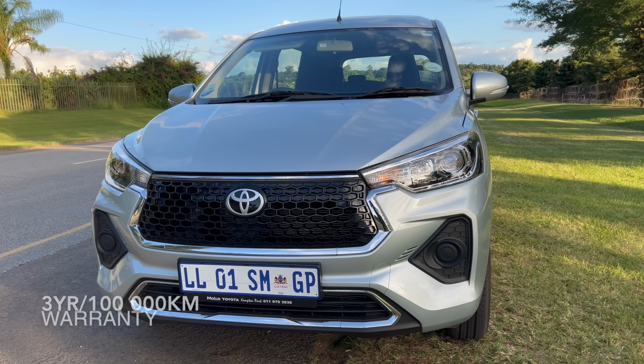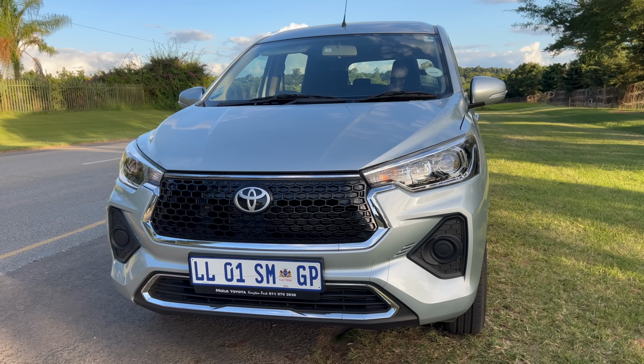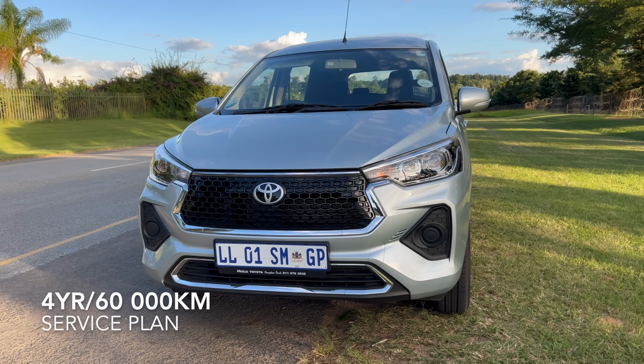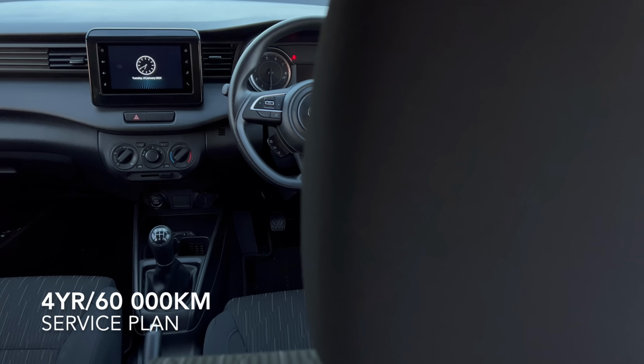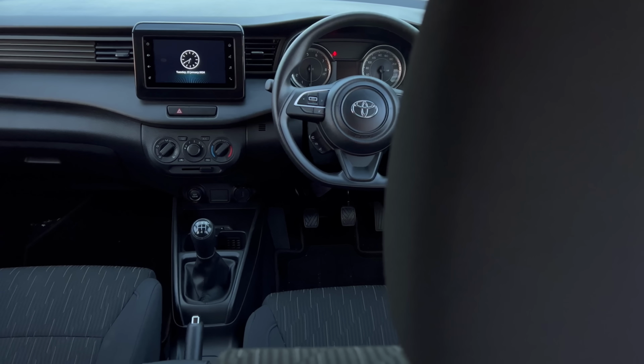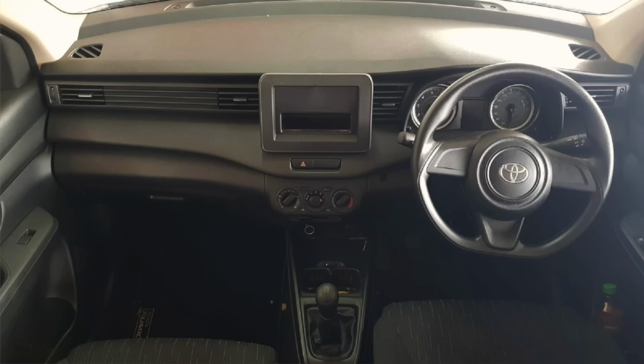This car comes with a 3-year 100,000 kilometers warranty, and with Suzuki Ertiga you get a 5-year 200,000 kilometers warranty. The service plan is the same. Overall, I think the Rumion is a solid package. Suzuki and Toyota just need to work on the issue of safety and basic features such as radio, because a 300,000 rands car with no radio in 2024 is unacceptable.